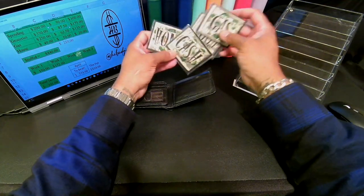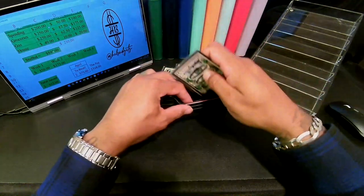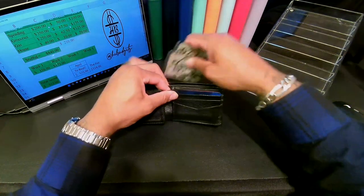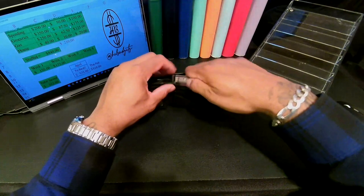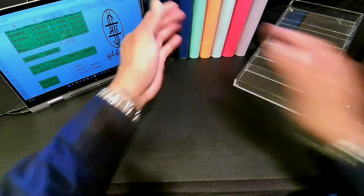Let's see. Food and cash up front. Home and gas in the back. Wallet is all set for next week. Awesome.